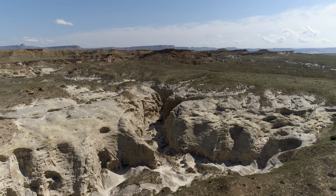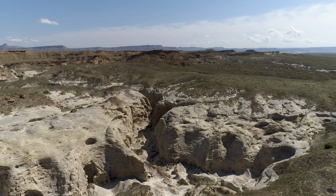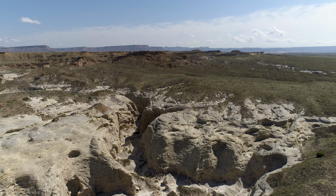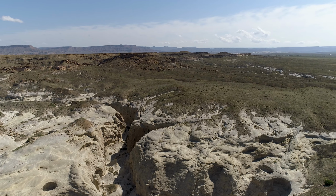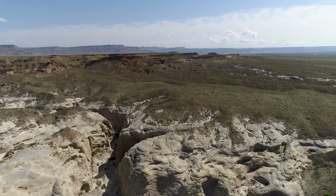So this is, again, northeast of the main platform area. And some really cool, almost slot canyon type area in front of you. In fact, it is definitely a slot canyon.